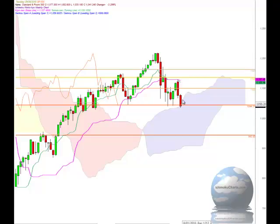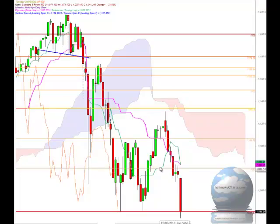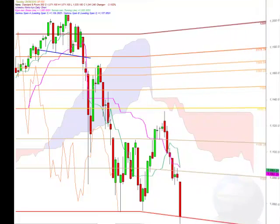So if this market bounces off here, if we see a long shadow on this candle, then there is potential for the market to trade back up to higher levels. But we do need to watch how the market behaves down around these levels. As I've said, quite a bearish candle. Watch the low of the current candle and the 1041 region.